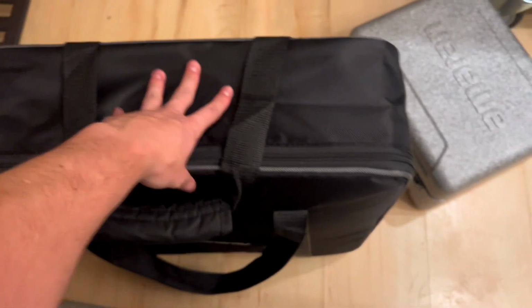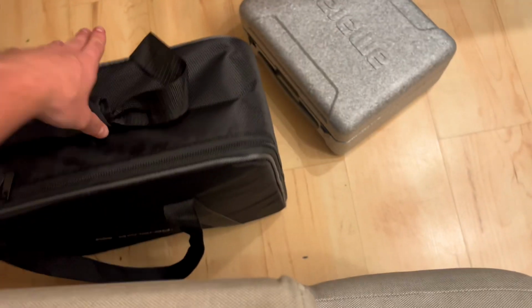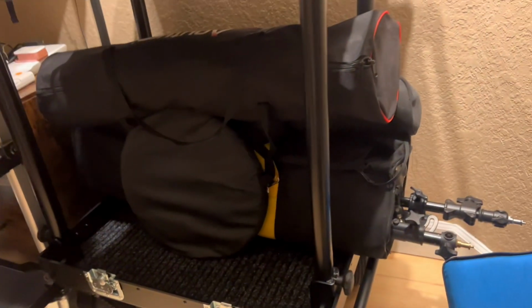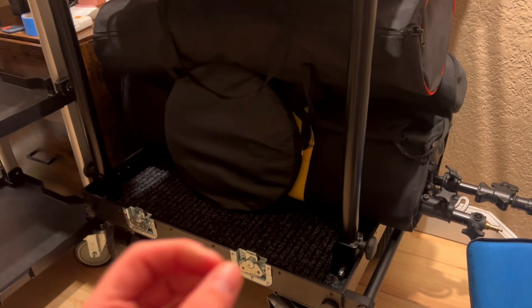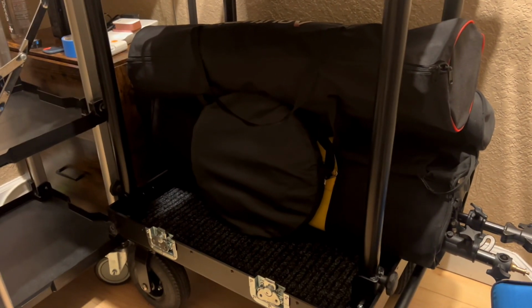But my new light is so oddly shaped. It's tall and kind of long and skinny that I'm just trying to figure out what my practice is going to be for loading and unloading, because I need it to be consistent and I need it to not fall out, obviously.